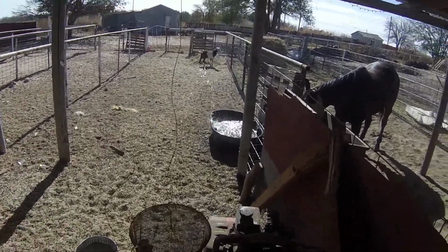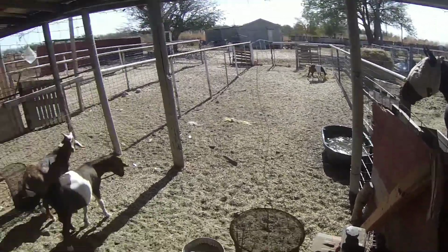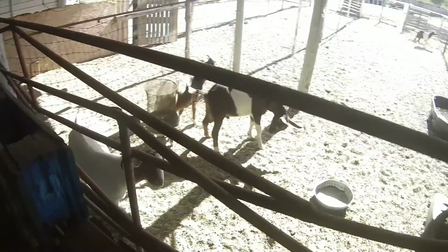Now we are almost full of water, so I went ahead and kinked the hose so that the water can stay off until I go and turn off the hose. So, yeah.